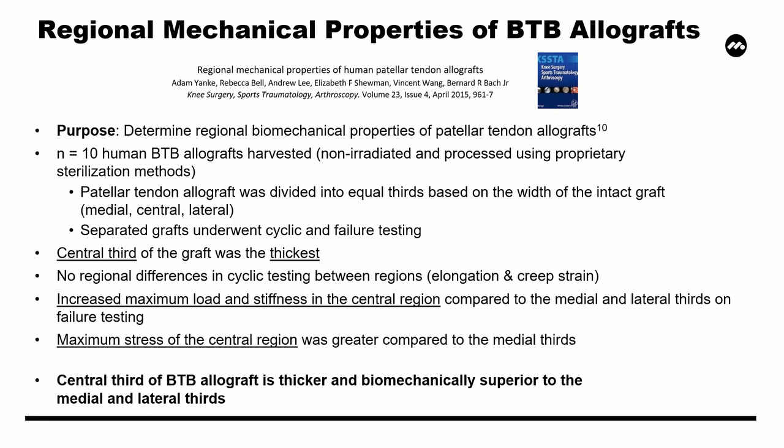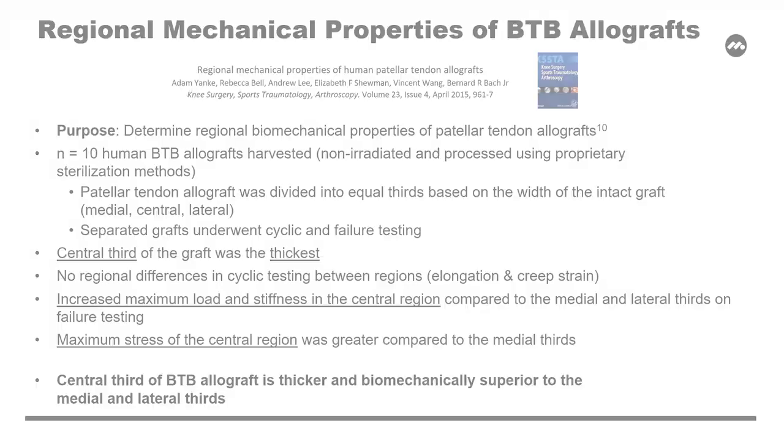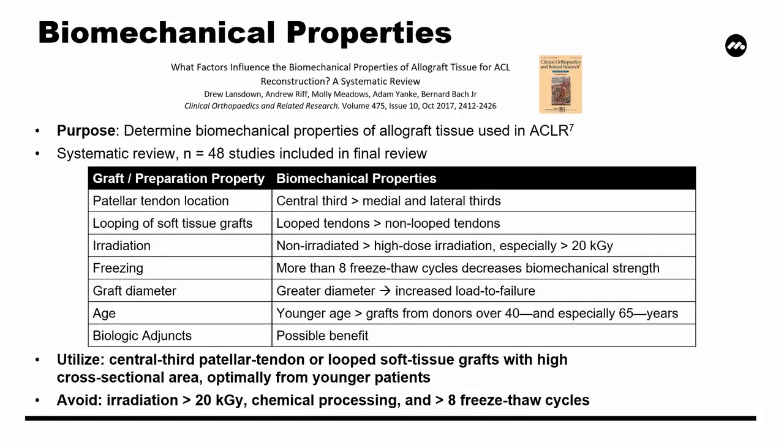The patellar tendon graft was divided into medial, central, and lateral thirds and underwent cyclic and failure testing. The authors found that elongation and creep strain did not differ by region. However, the central portion of the graft was thicker and had associated greater maximum load and stiffness than both the medial and lateral thirds. Furthermore, the central region maximum stress was greater than that of the medial third. This study confirms that the central third of the BTB allograft is optimal for harvest location, given its thickness and superior biomechanical properties.